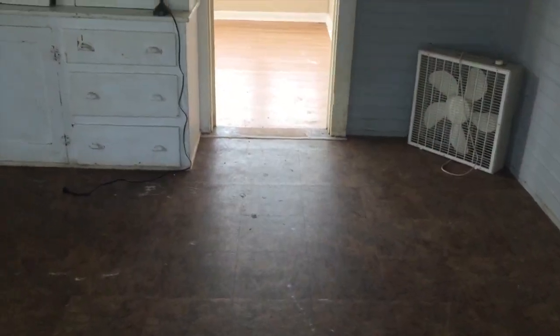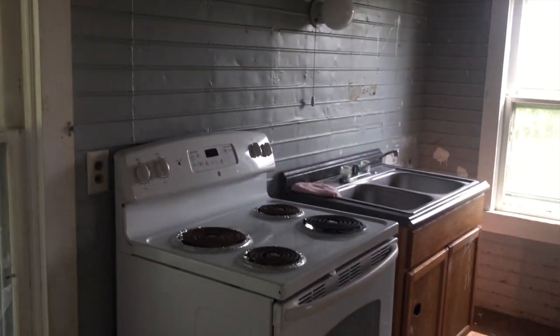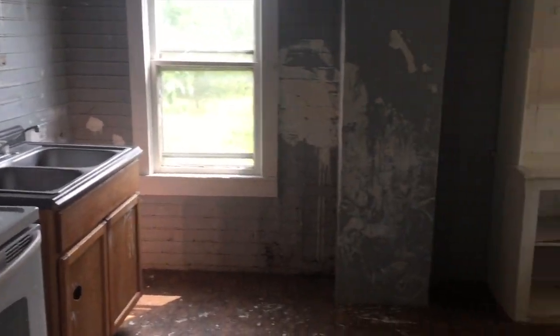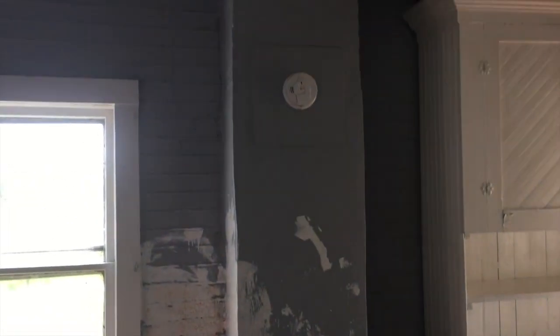We come in the side porch door into the kitchen. The kitchen walls and ceiling have tin on them that probably needs to be taken down. And some remnants of the last renters. The wood cook stove that Aunt Kathy alluded to was here in this area. That was the chimney for it.